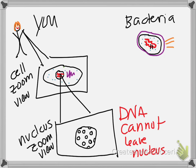Now, in bacteria, and we're going to compare and contrast you and bacteria a lot, because we're really interested in protein synthesis in bacteria, because we want to know how it relates to what? What are we talking about this whole year so far? Bacteria. Antibiotic resistance. So we need to know this because a lot of antibiotics work by stopping bacteria from making protein. They actually interfere with their bacterial protein synthesis. That's how they kill them.